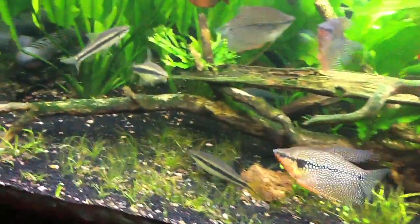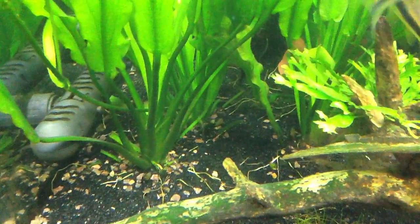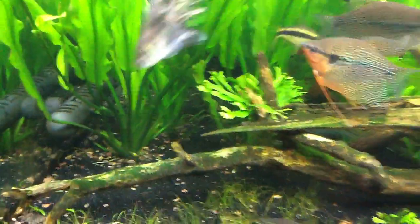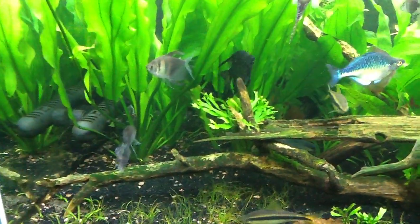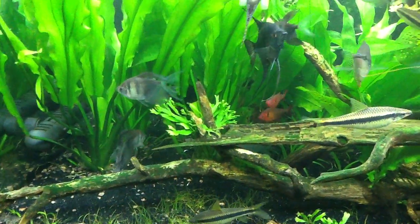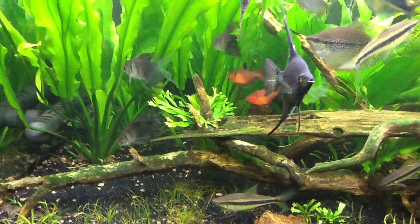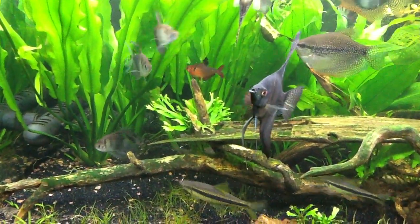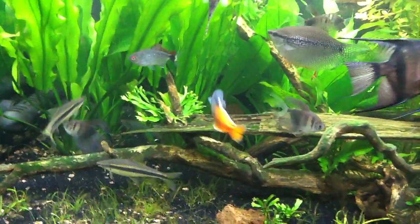I did find part of a fish this morning down over in here, and I have no idea who it was. That's just something that you have a problem with in a large tank. But I'll let you know that, genetically, you're not going to have a fish that lives forever. They're only going to live for so long, and really what you try to do is just keep them happy and healthy.